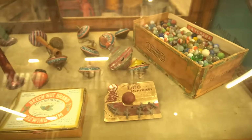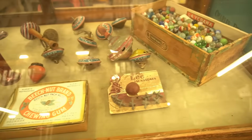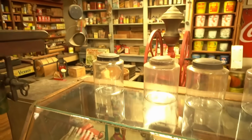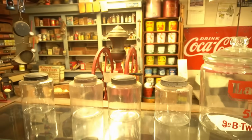Gosh, you remember playing jacks? I do. And marbles. My brothers had marbles, and we girls had the jacks. We had so much fun playing in jack tournaments. Yeah, that's how old I am.